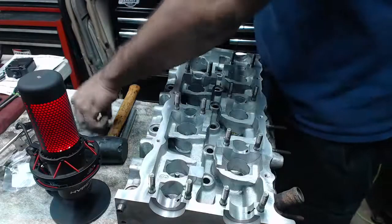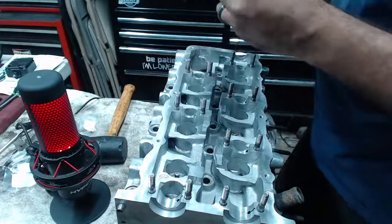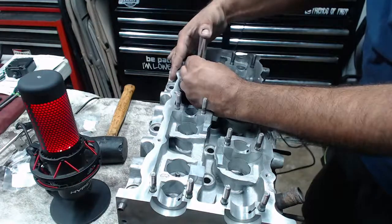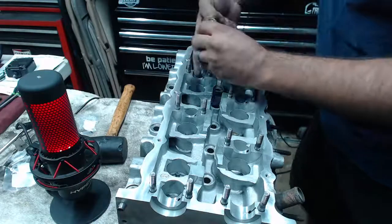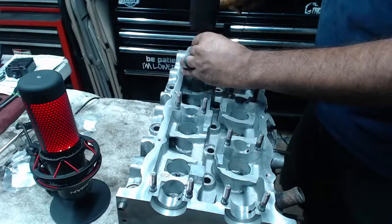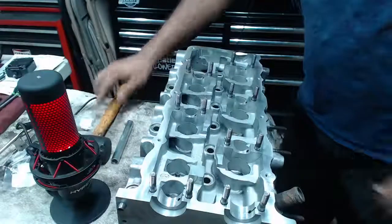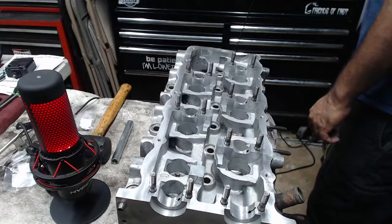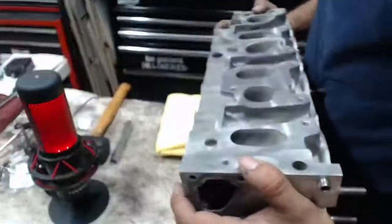So we're going to do the 6 on this side. We're going to ignore these for now, but we're going to do this portion all together. So let me finish the last 2 stem seals. All right, so we've done 6 already so far. So now we have 6 valves done.